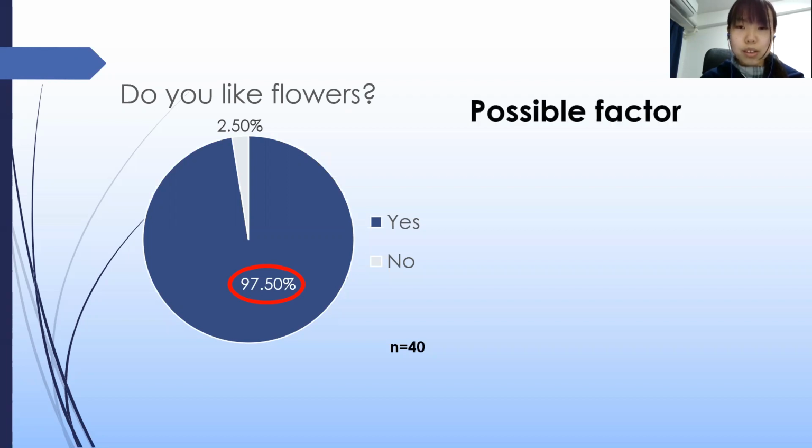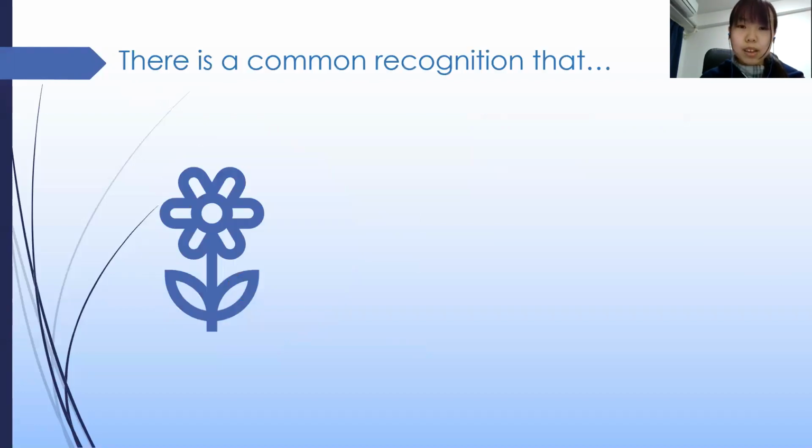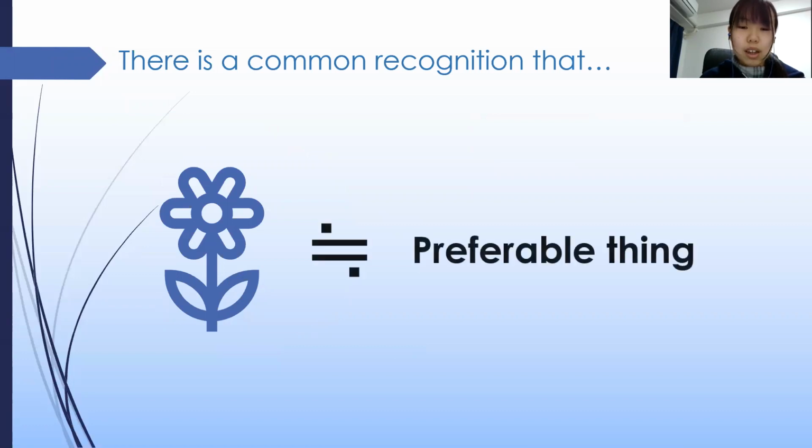As a possible factor, we can think of many things. For instance, because flowers are beautiful, or maybe because flowers exist in nature, so they are common and familiar to humans for a long time. So from this result, it can be said that there is a common recognition that flowers are a preferable thing for humans, which means flowers are mostly likable.